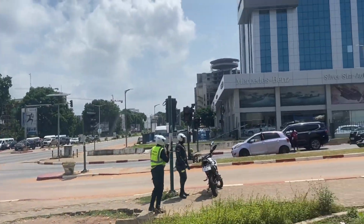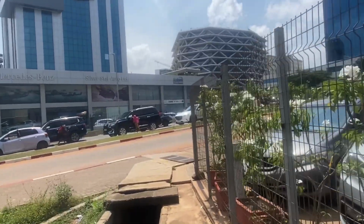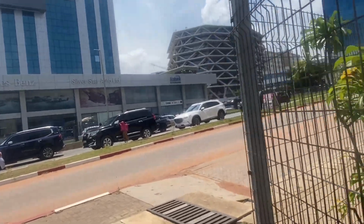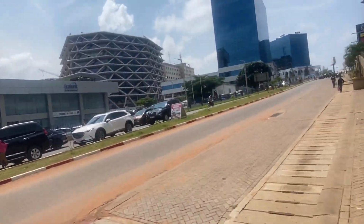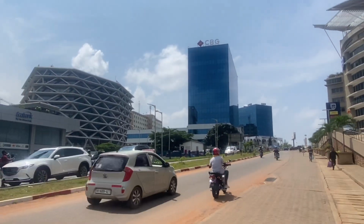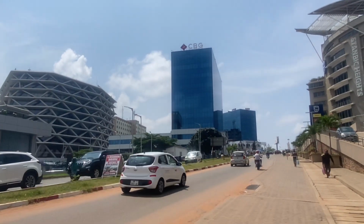Right away, yes, we wanted to show you how the airport looks like when you are from the 7 Hospital area heading towards the airport. So yes, we wanted to show you how beautiful this environment is. Someone just requested for this and we have to do that.